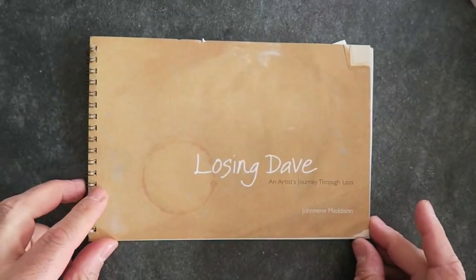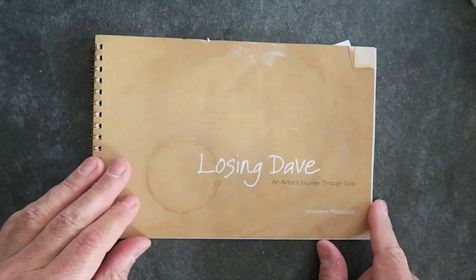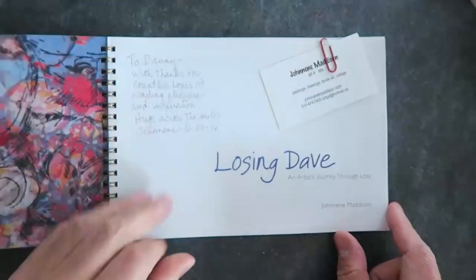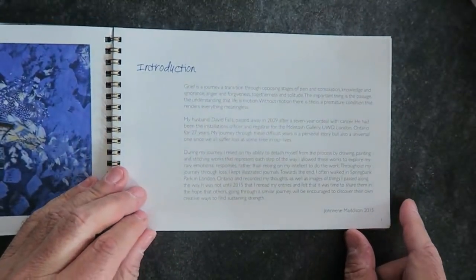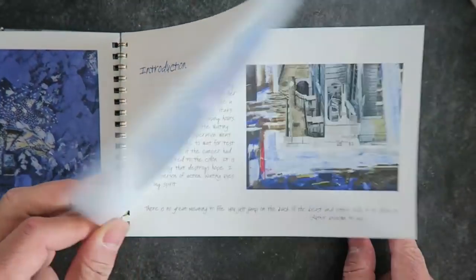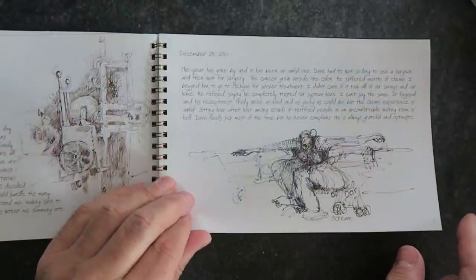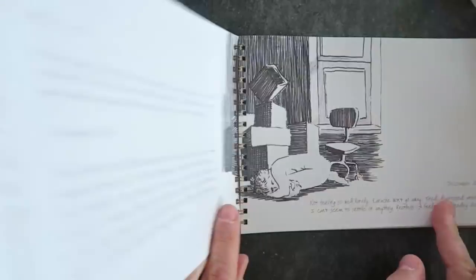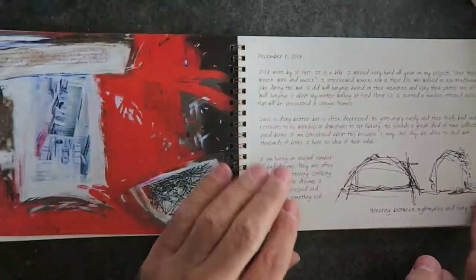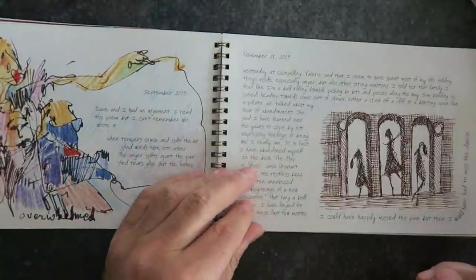This book by Johannine Madison, Losing Dave, An Artist's Journey Through Loss. She made this book to talk about her husband's death after 7 years of cancer, and what it was like to go through that year of loss, in drawings and words. Beautiful, sensitive book that meant a lot to me.